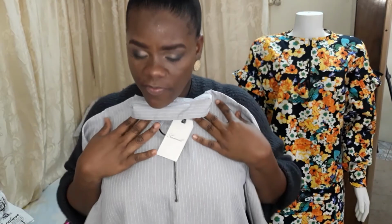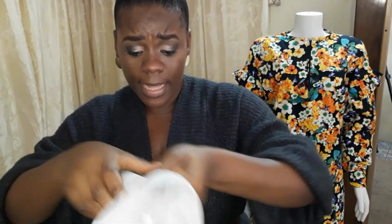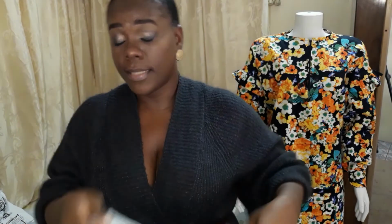So guys, I bought this dress. It's a nice shirt dress. It's very, very lovely. I posted a pic of it when I tried it on. I was so fascinated by this dress. It's so unique. It's casual. You can dress this up, you can dress it down. And I really love the finished product. It's like a shirt dress, and it's high low. So the front is short, the back is long, and I really like how you can, as I said, dress it up or dress it down.